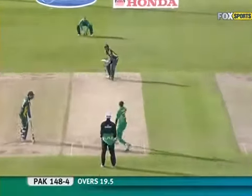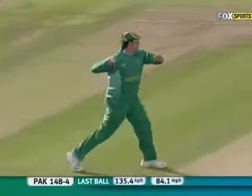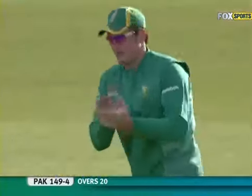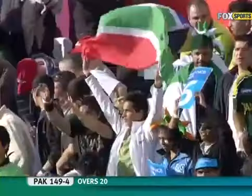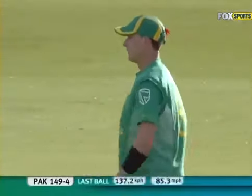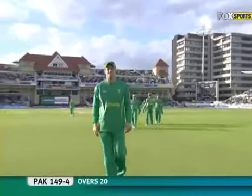Can Pakistan post 150? Well, that's exactly what South Africa will have to get. 149 for 4 from their 20 overs, Pakistan. South Africa will need 150 runs, and you can see Graeme Smith very happy with the situation. It looked like getting away from South Africa at one stage, but they have managed to pull it back absolutely superbly. 29 runs off the last 5 overs. Good effort. Brilliant bowling performance, particularly during the last 5 overs.